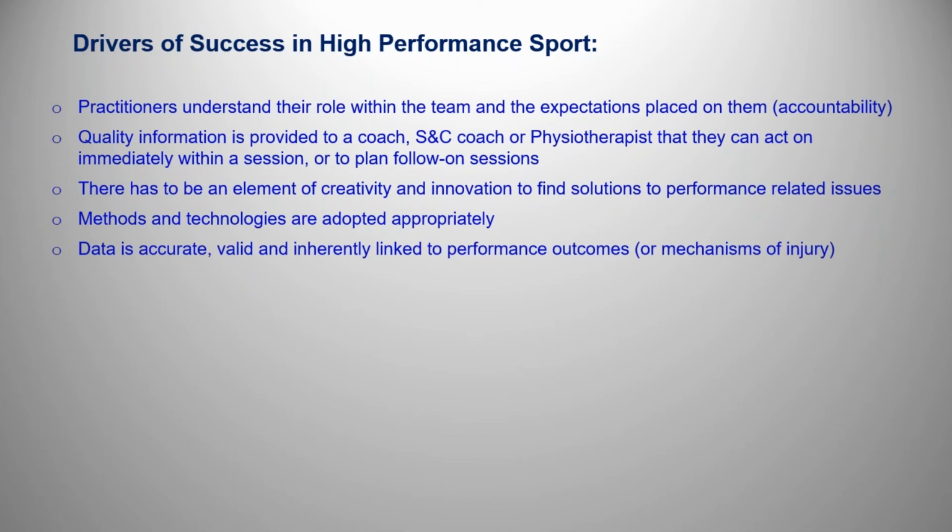Data accuracy and validity have got to be paramount in your choice of technology, and they've got to be linked to the performance outcomes or mechanisms of injury. This is one of the reasons why I think the NordBord has been so successful from VALD, is that it's a great measure of eccentric or isometric hamstring strength, which directly links to a mechanism of injury. We should try and make things as less invasive as possible and more engaging. The more engaging it is and the more applicable, the better chance we've got of making it impactful.